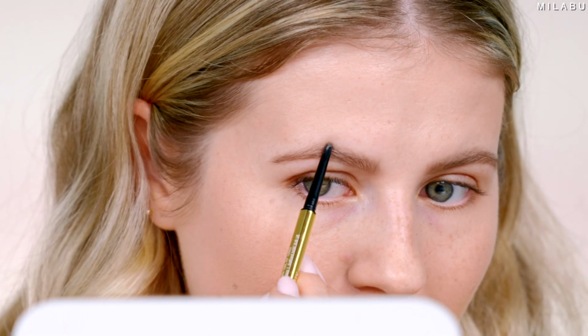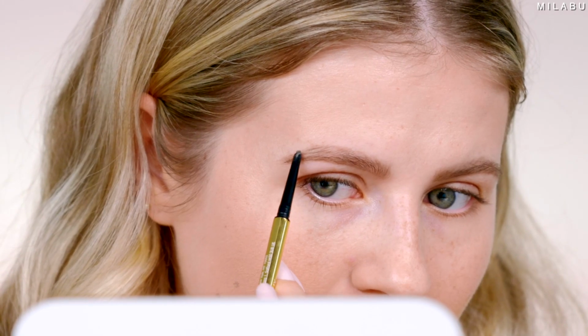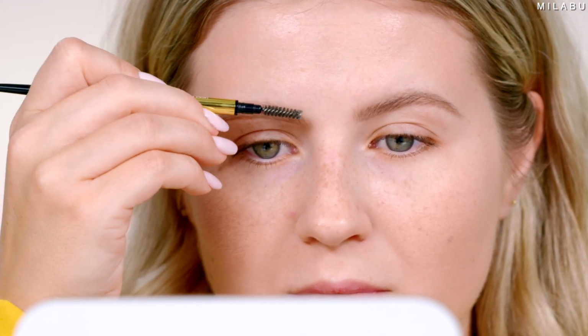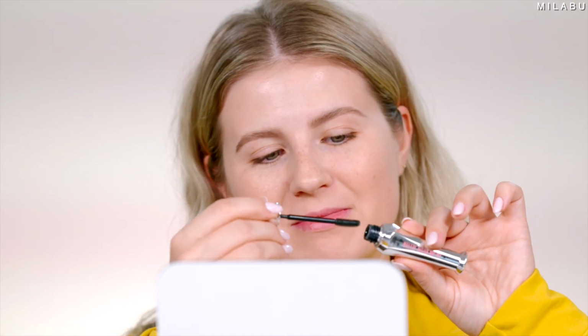Of course, it has the spoolie on one side and then the pencil on the other. And the reason why it's universal is it just depends on how much pressure you apply to the brow hairs when you draw this in. To set the brows, Benefit 24-hour brow gel. There's just something about this formula. I think once you figure out how to use it for your brow hairs, it's the best thing ever.